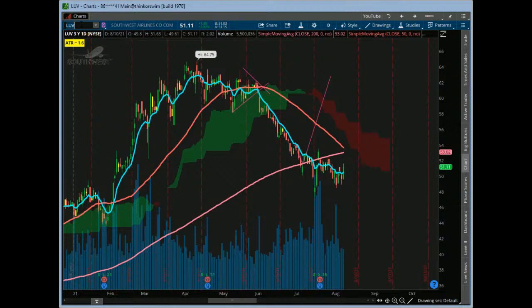Interesting here. Volume's not really quite there, but back over the ADMA. It's got a lot of work to do to really change trend, right? If you push this right here, it's got some work to do. I'd like to see it over the 50-day, maybe some volume into the cloud. And if anybody could fly into the clouds, it's Southwest Airlines, right?